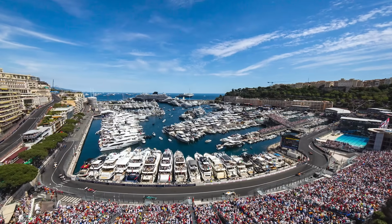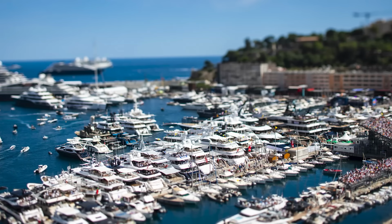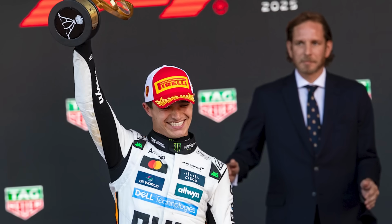G'day, you must make it to at least one Monaco F1 GP in your life. There is absolutely nothing like it. The spectacle, the glamour and the harbour. But the racing is dull. I'll get to that later on, along with all the behind-the-scenes action from Lando Norris's magnificent win here in Monaco.